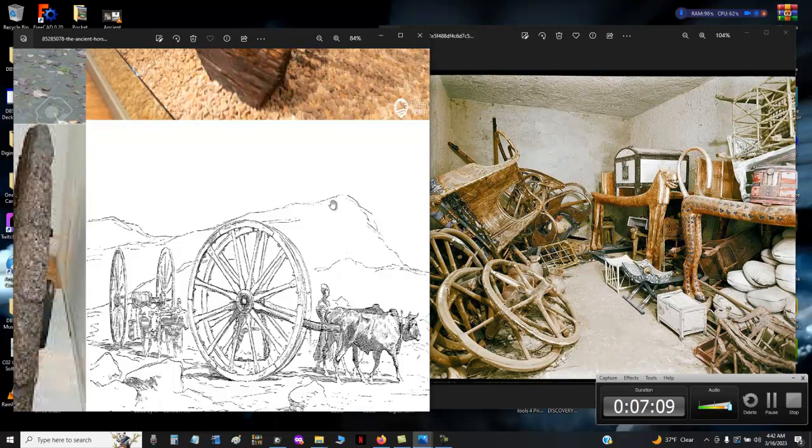So this is a decent illustration of that concept, using some animals, some bull power or horsepower, right, to help you move from point A to point B. The idea is just to work smarter, not harder. So being able to use wheels, especially big wheels that you can easily make out of wood.